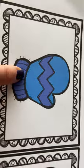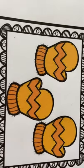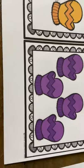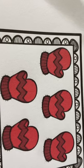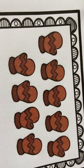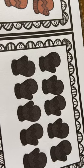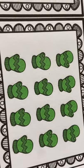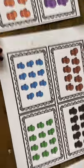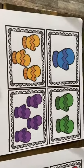Blue mitten, green mittens, yellow mittens, purple mittens, red mittens, pink mittens, brown mittens, black mittens, and green mittens. I have many, many pictures of mittens. Why don't we go through and count our mittens?